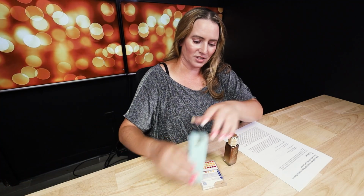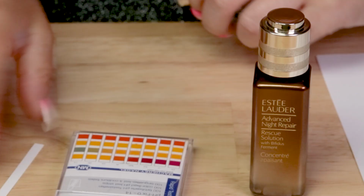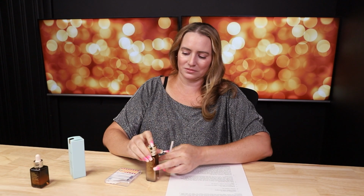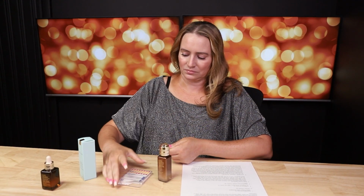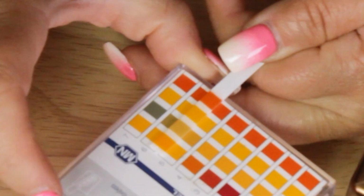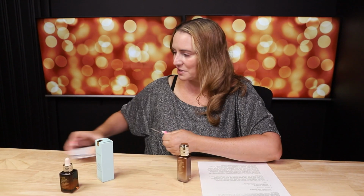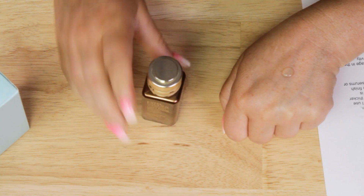I'll do a quick pH test just for anybody that's curious of the pH of it. There we go. I would say it's almost 5 exactly. So that's good. Skin is naturally pH around 5.5, and sometimes when our skin pH gets off, that's when we have issues too.